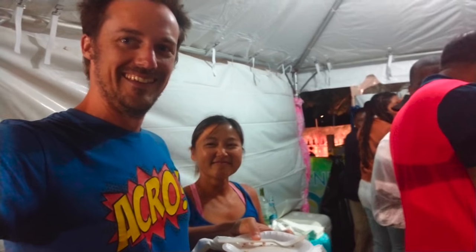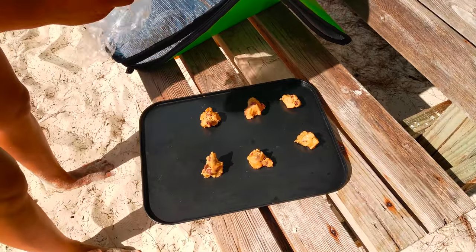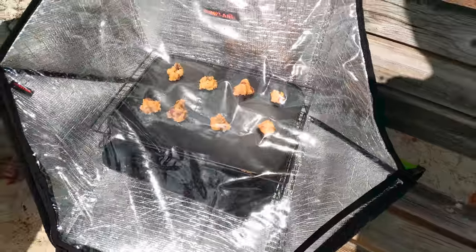After our performance, we were invited to the VIP booth for drinks and food. We love our solar cooker for its portability and flexibility. We took it to Flip Flop Beach to make fresh cookies for friends.